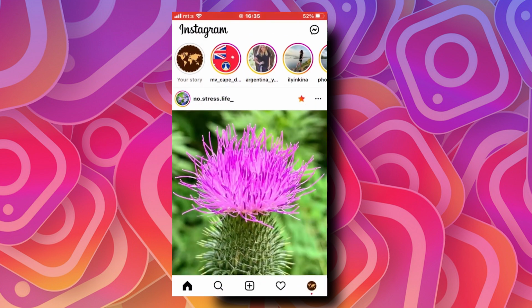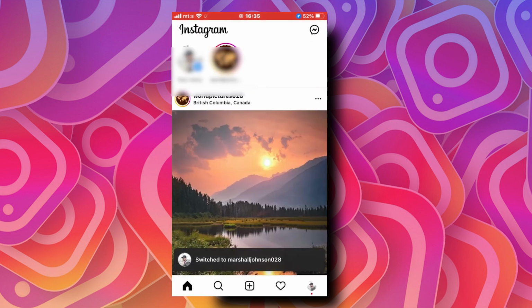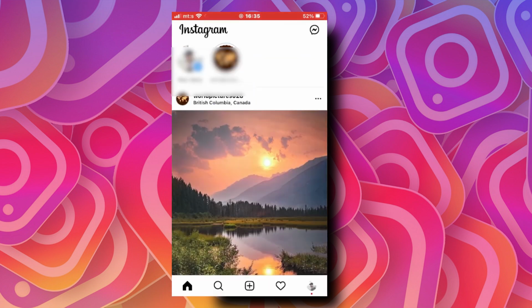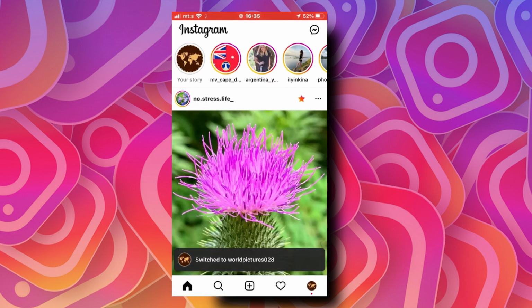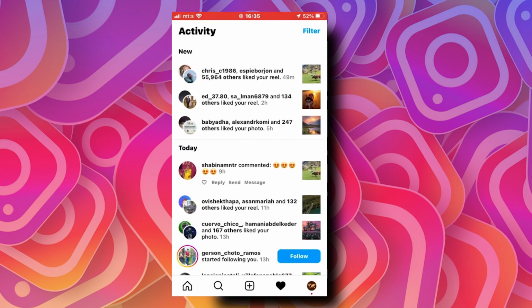So I posted a story on my Instagram, and let's try to take a screenshot using my other account. Now let's take a screenshot of this and switch back to my other account and try to see if there are some notifications. Let's tap on the heart icon, and as you can see here, there are no notifications whatsoever.